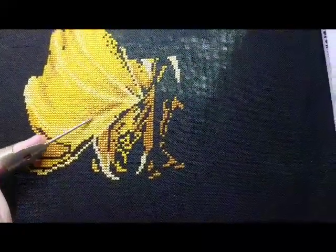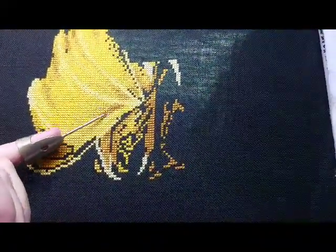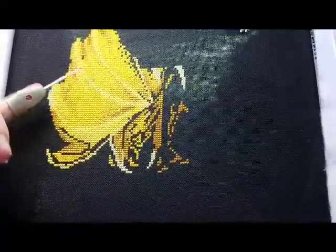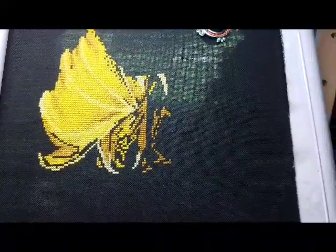By the way, this is not just uneven stitches, it's the way the shading is. So by the time we get to back stitching, it should look much better.